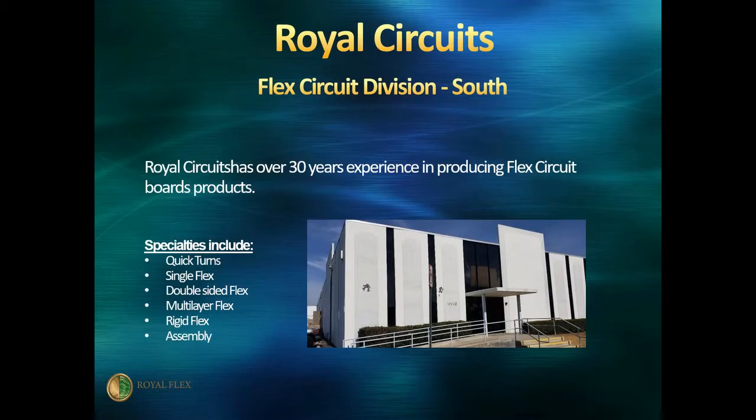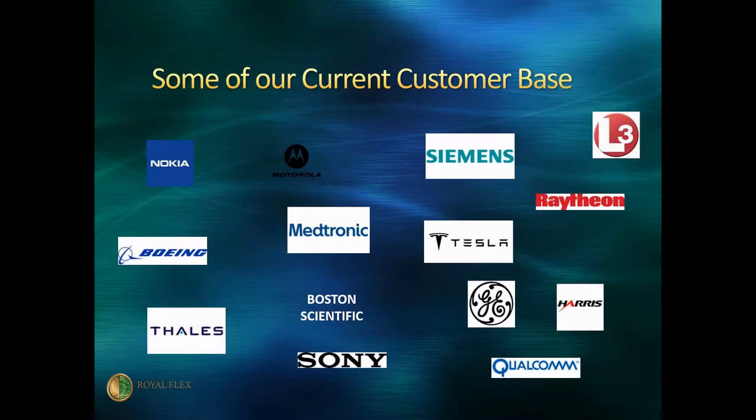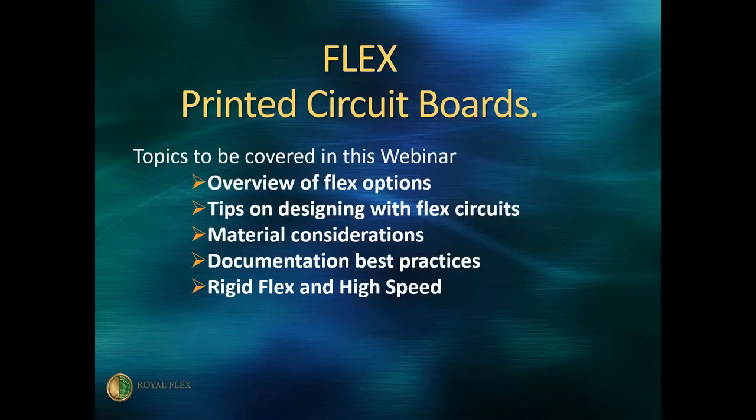We've just moved into a brand new state-of-the-art building here in Santa Fe Springs, and our specialties include everything from quick turn to multi-layer flex, rigid flex, and assembly. So we cover the full gamut of the flex circuit industry. Some of our customers, we have it pretty spread out on the medical, mil-aero, consumer, and commercial. And in terms of flex circuits today, it certainly is a growing market across the board, so we're very excited about the prospects of the flex circuit industry.